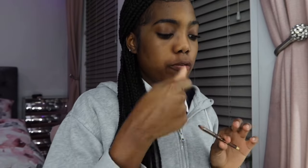So now what I'm doing is putting on this lip liner. It's kind of dull. I need to get a new one because the sharpener for it actually broke. So, bruh. I don't really like the Hair Shop lip gloss. For me, it's kind of sticky, but that is what I do.